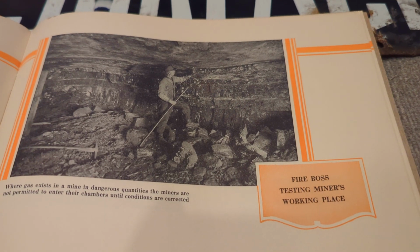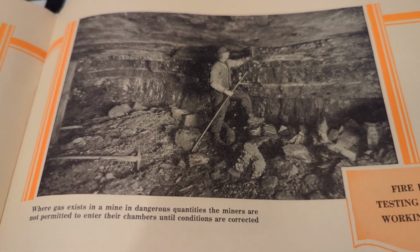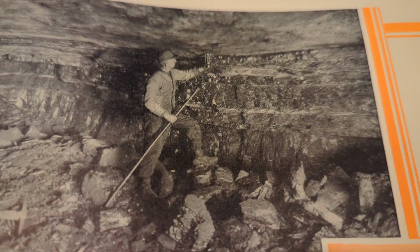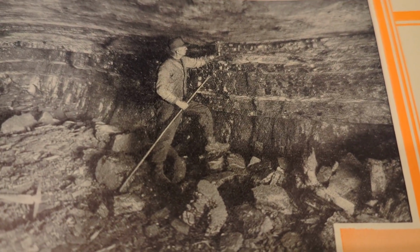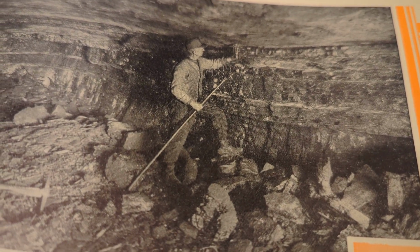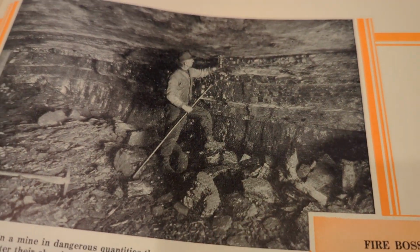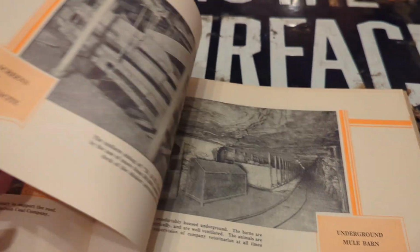Fire boss testing miners' working place. Where gas exists in a mine in dangerous quantities, the miners are not permitted to enter their chambers until conditions are corrected. And he's testing for methane. Methane resides higher in the mine chamber because it's lighter than air. And black damp hangs low. And methane is explosive because it's also known as natural gas.